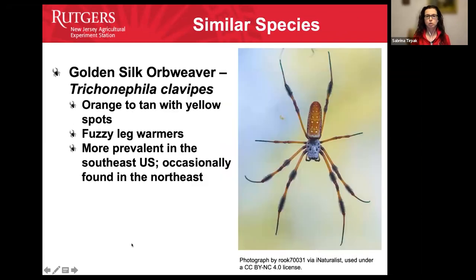Very quickly, I just want to show you that we do have some similar species here in North America. The golden silk orb weaver, this was the only species within this genus that we had in North America prior to the Joro spiders being introduced in 2014. So these guys are similar in size.